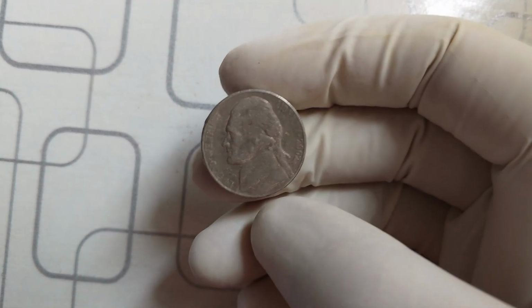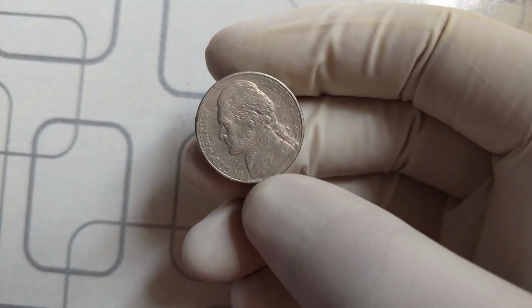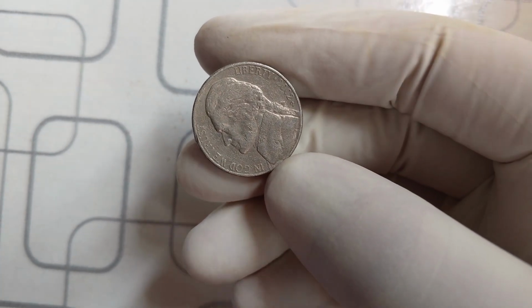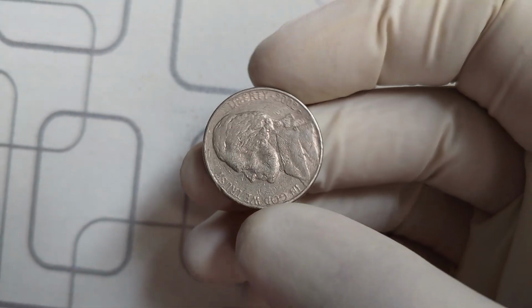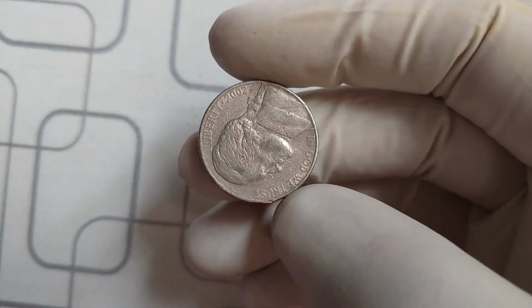In fact, the difference between an MS69 and MS70 grade can be the difference between tens of thousands and millions of dollars. So if you are serious about selling or insuring your nickel, professional grading is a must.